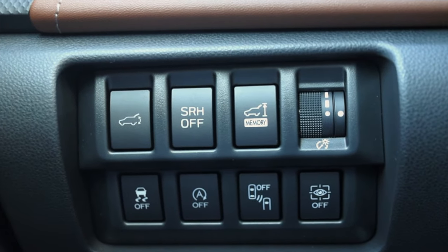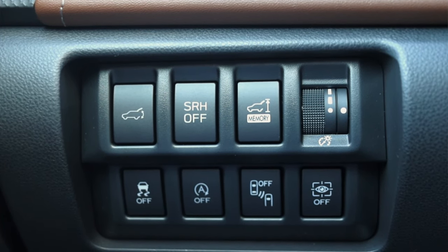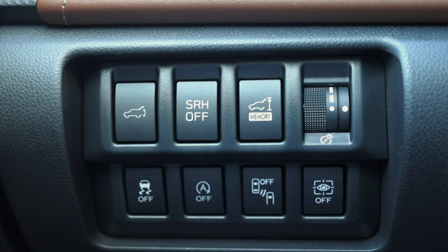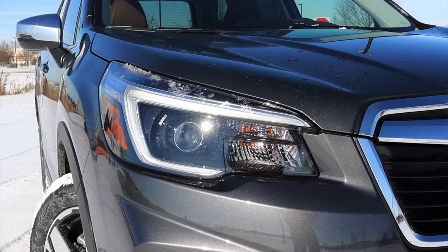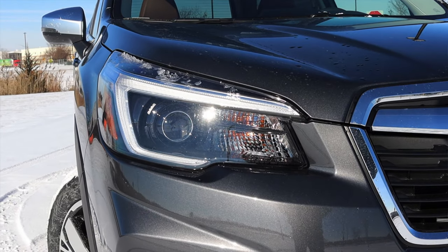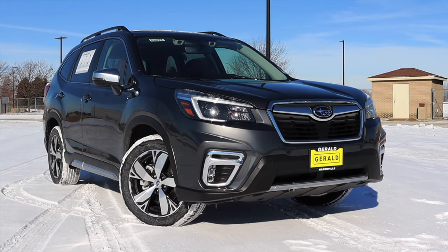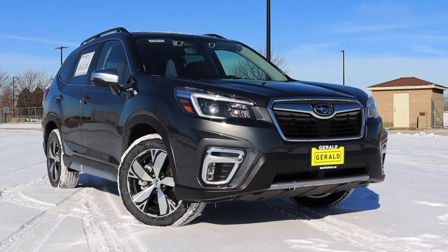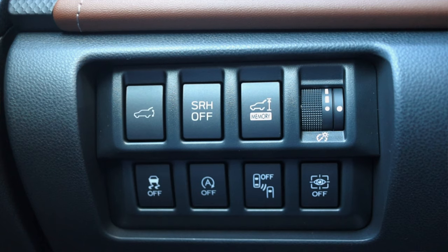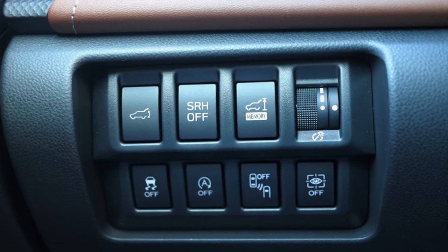I have my tailgate button, SRH off. SRH stands for steering responsive headlights. So what this means is when you actually turn the wheel, the headlights will actually adjust themselves to sort of look through the curve instead of just being stuck looking straight ahead. This is really smart technology from Subaru, and that is what SRH means. Memory, gauge dimmer switch, traction control, automatic start stop on and off, blind spot monitoring on and off.